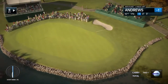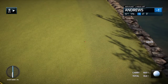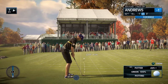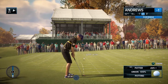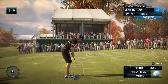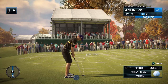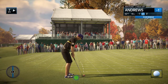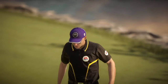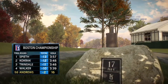Not looking good, Frank. I think it's wet. Just averted danger right there. So close. Why does he have all the luck? This one measures out to 15 feet. Now sitting at 2 under par for the tournament.